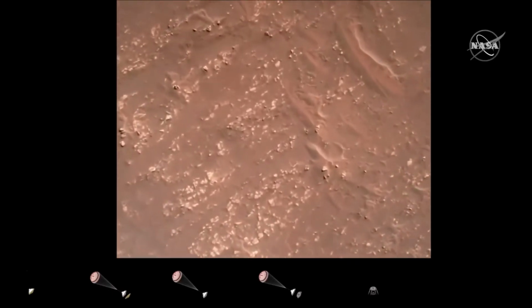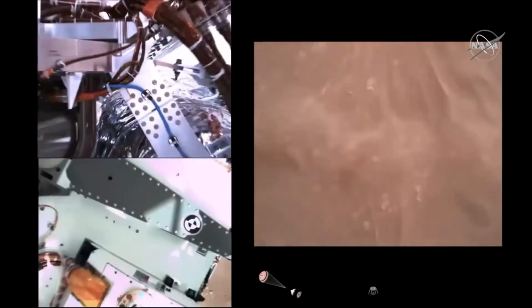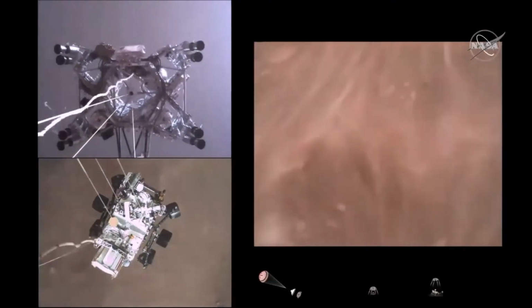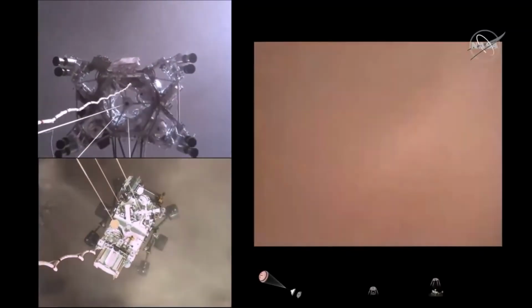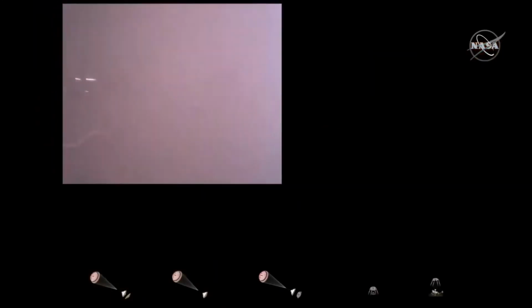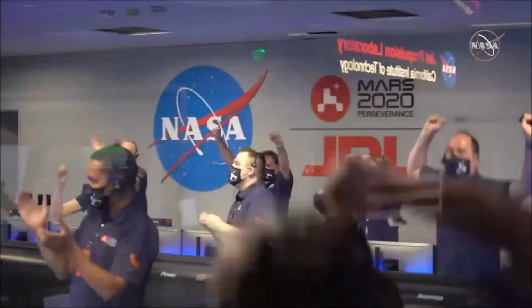We have started our constant velocity accordion, which means we are conducting the sky crane, about to conduct the sky crane maneuver. Sky crane maneuver has started. About 20 meters off the surface. We're getting signals from MRO. Tango Delta. Touchdown confirmed. Perseverance safely on the surface of Mars, ready to begin seeking the sands of past life.